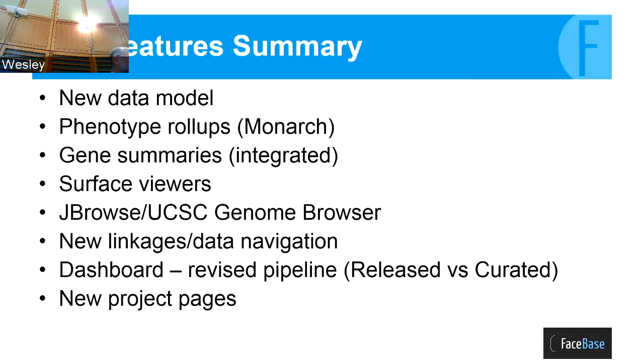Kind of on features. So as we said, we have a new data model, in much more detail, the relationship between samples and experiments and different types of pathways and the genes and how all of them connect up together. This allows us to do kind of interconnected things around the brain, which hopefully will be compelling and useful.